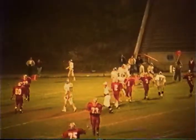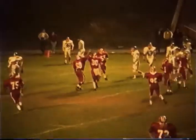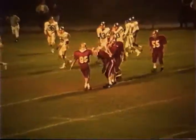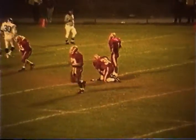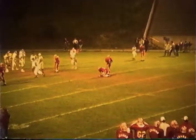Touchdown. Beautiful block over on the right side by Tony Palmer that sprung every bit of it, Kes. Absolutely beautiful block by Tony P and a great run by Ricky Brown. From 14 yards out, touchdown, and the G-Men go on top now 19-0. With 4:07 remaining, third quarter.